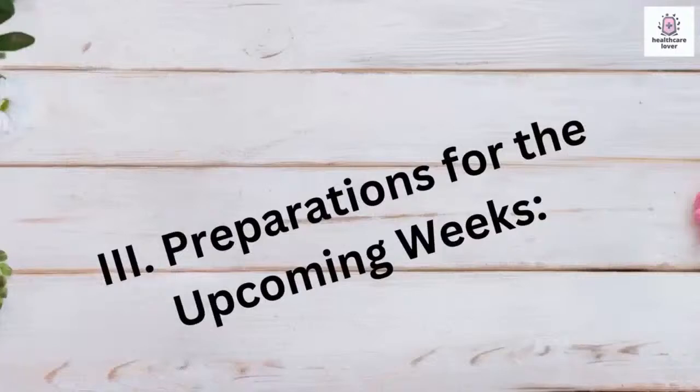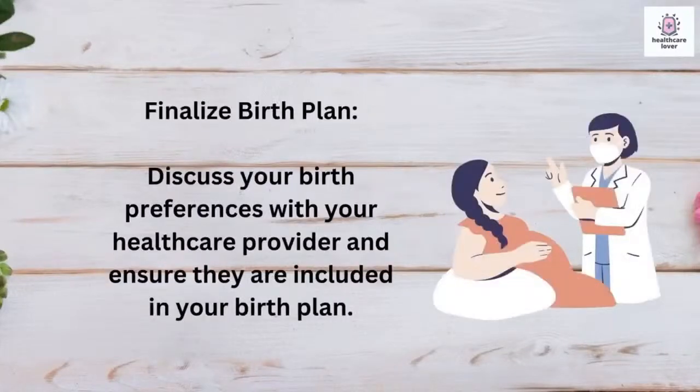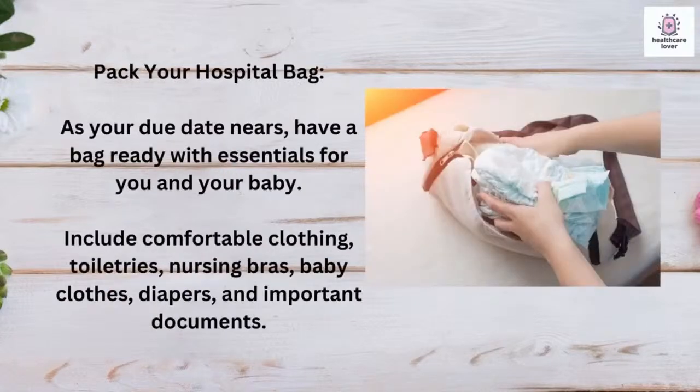Preparations for the upcoming weeks. Finalize birth plan. Discuss your birth preferences with your healthcare provider and ensure they are included in your birth plan. Pack your hospital bag. As your due date nears, have a bag ready with essentials for you and your baby.